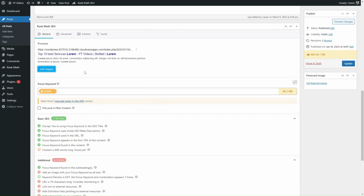The next thing then is going through the list of basic SEO. So you go through this list, and essentially anything in green means that you've done it well, there's nothing else to fix. Anything in orange means it's not bad, but if you can fix it, you should. And anything in red means you're doing it wrong and you need to fix it immediately. So you can see in basic SEO there's a few things that come up.